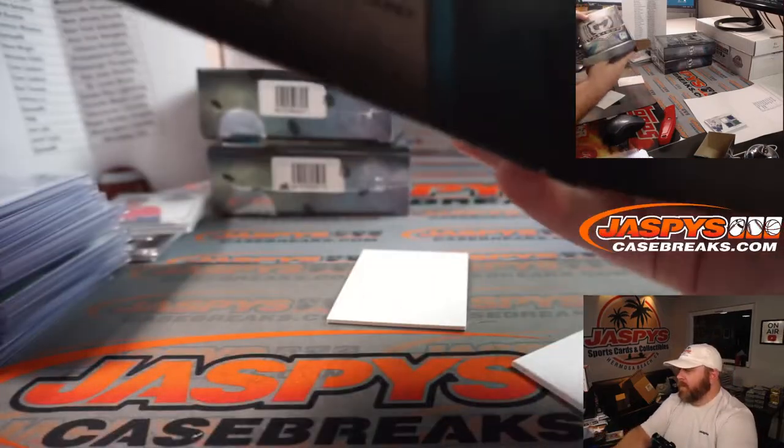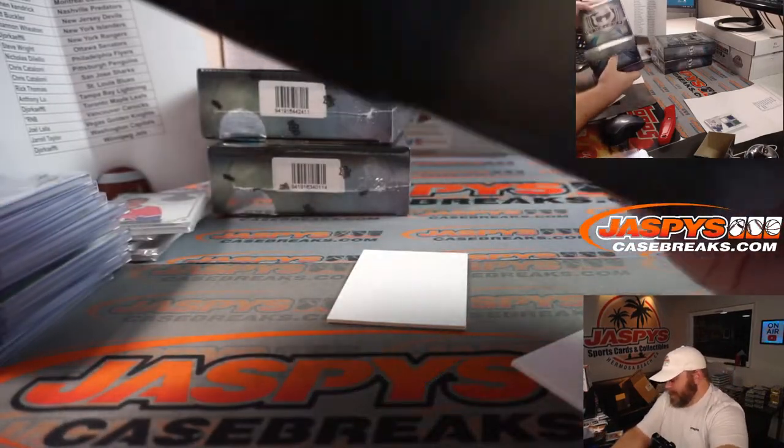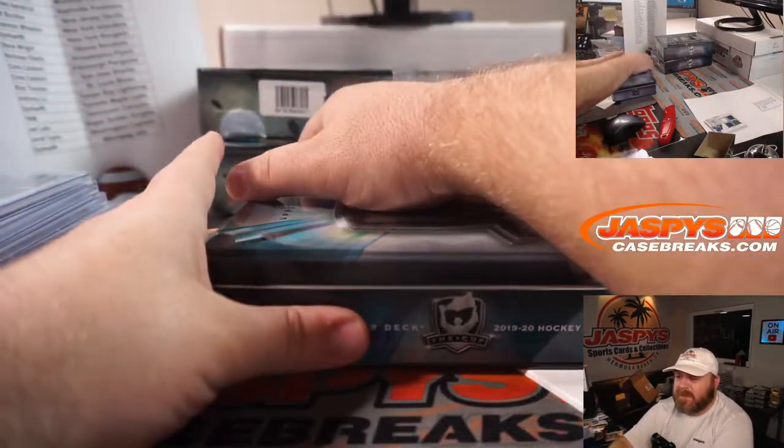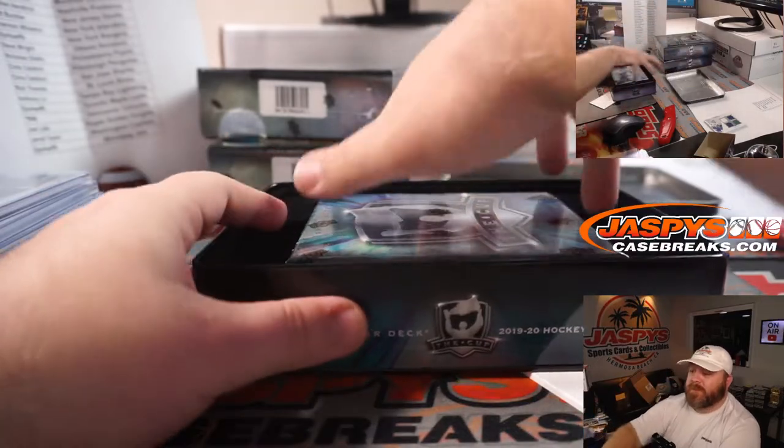Absolutely, man. Thank you for getting in. Like I said, I've seen cards that have metal pieces in them, but that's the first time I've seen the full silver card.